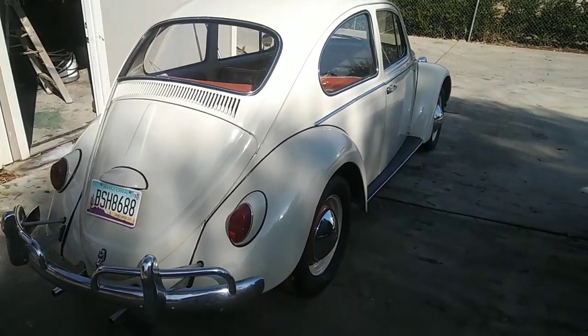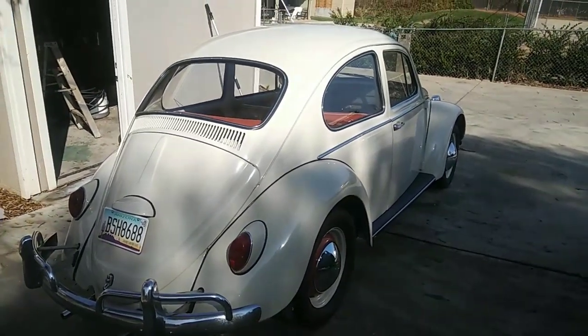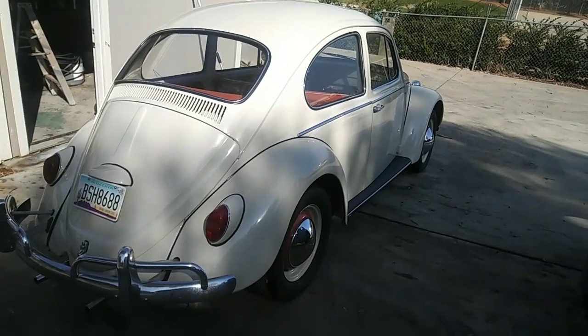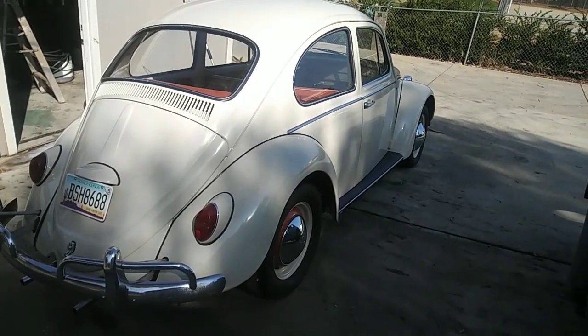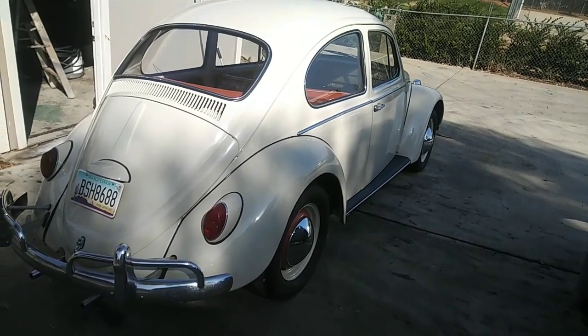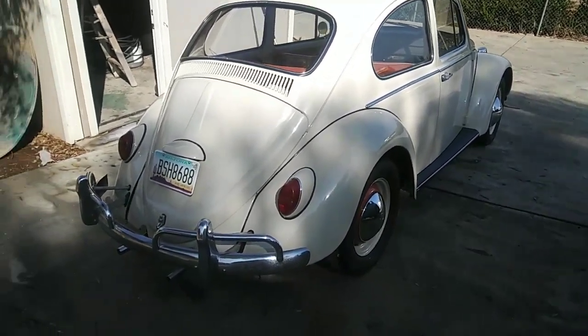I mean, going through thousands and thousands and thousands of VWs, you find one that is unmolested. Do you guys really want to do that, or do you really want to spend your life driving around looking at cars, trying to find the one that's unmolested?